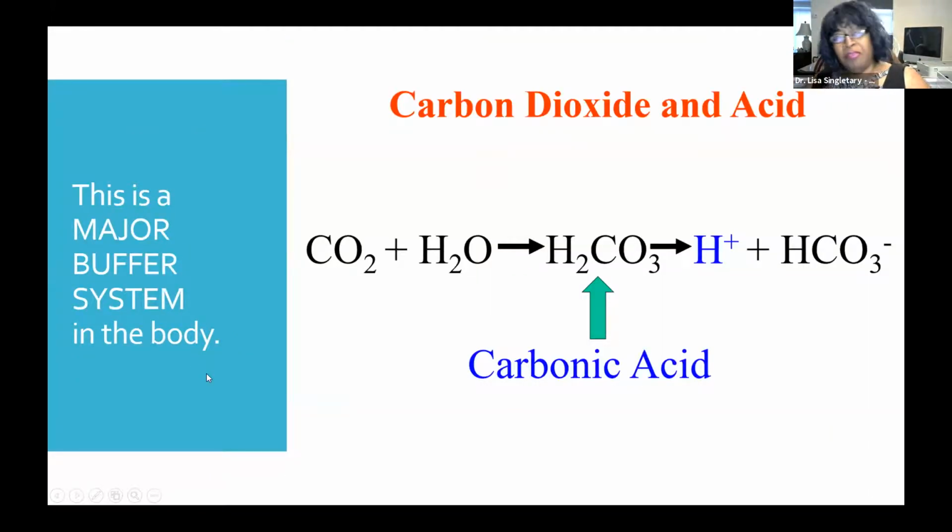So the major buffer system in the body is this carbonic acid buffer system. And it works so well, and it's able to respond so quickly because there are a lot of things in this equation. This might look like scientific gobbledygook, but well, it's not an equation, but these big arrows should be going back and forth, because this goes both ways depending on what are the circumstances of the blood.